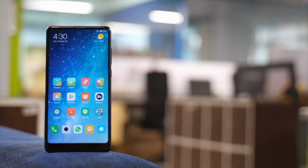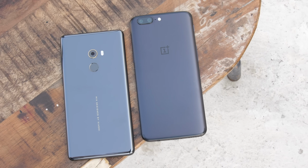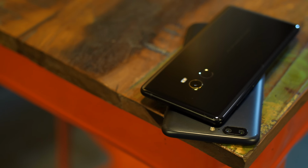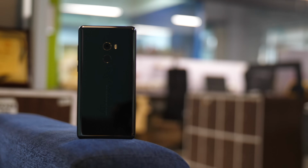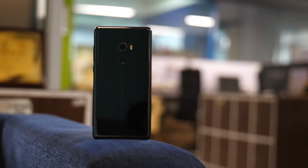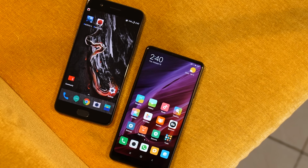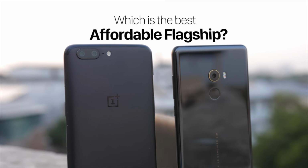The Mi Mix 2, the OnePlus 5. Xiaomi and OnePlus are both known for making some great smartphones at reasonable prices. And the Mix 2 as well as the OnePlus 5 are no different. Well, Xiaomi has just launched the Mix 2 in India and it takes on the very popular and loved OnePlus 5. So does the bezel-less beauty manage to take on the dual camera packing flagship killer? Let's find out.